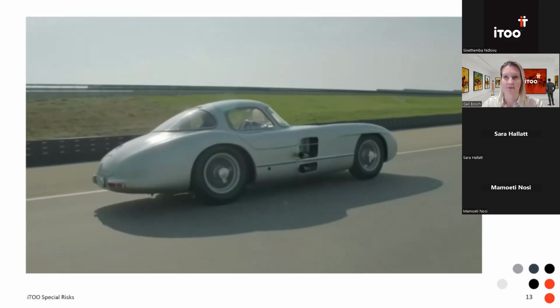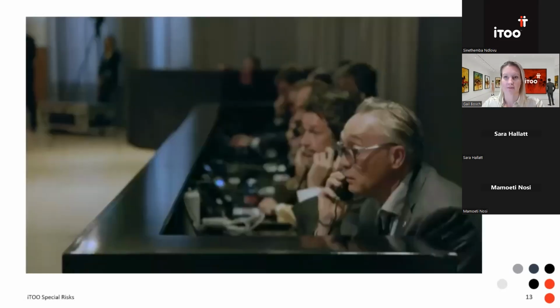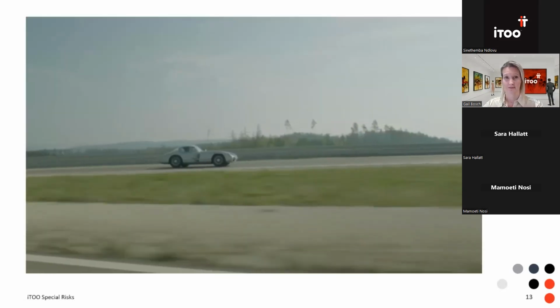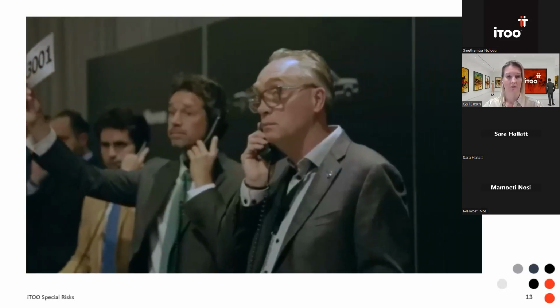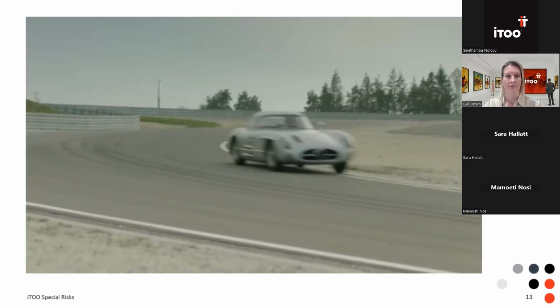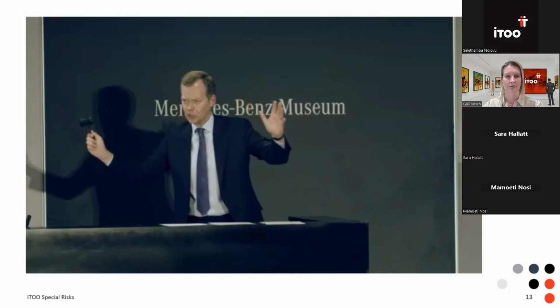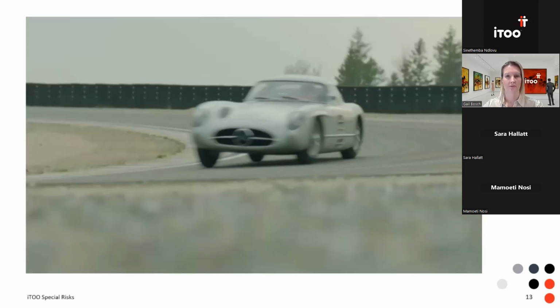To open this evening's auction at 50 million euros. At 70 million euros. In a new place at 85 million euros. The Uhlenhaut Coupe, the Mercedes-Benz 300 SLR Coupe. This is it, your final chance.